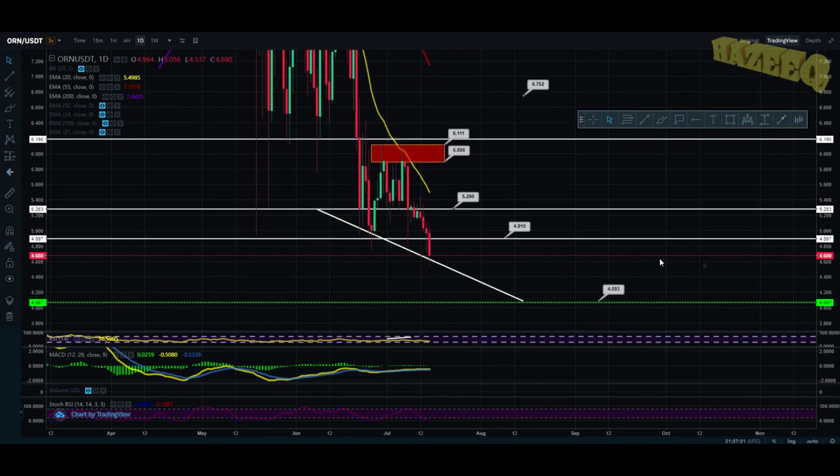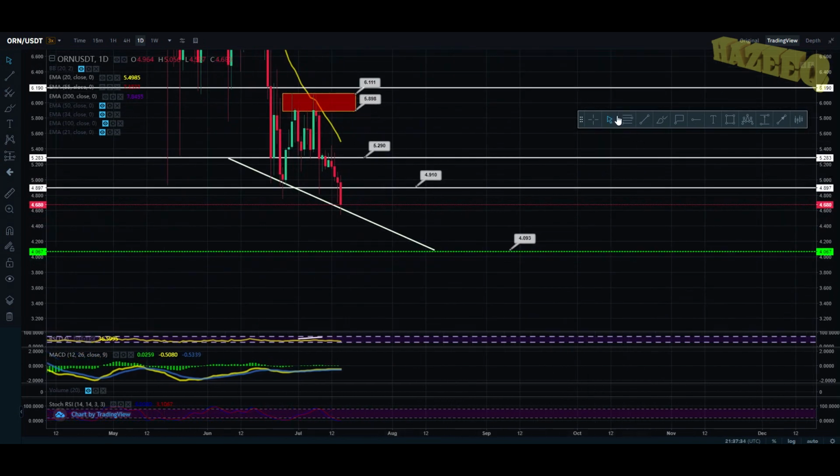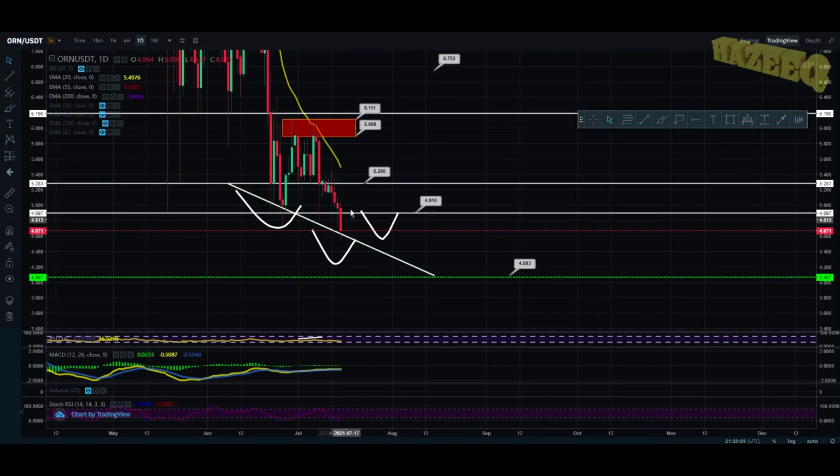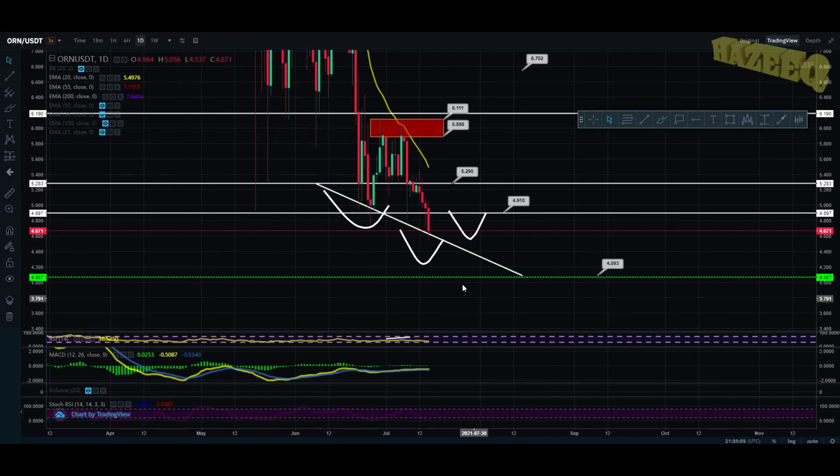But I do want to say that if we end up making an inverse head and shoulders on the daily chart, that would be super bullish as well, because we might just bounce off this level, come back up, get rejected at $5.30 once again, and then come back down and drop on this resistance at $4.91. That is potentially something that might happen, and that would create this left shoulder, the right shoulder, and the head potentially. So keep that in mind. That is something that I'm also looking at on the daily chart, but this is going to take around 10 days probably to play out. So keep that in mind if that does happen.